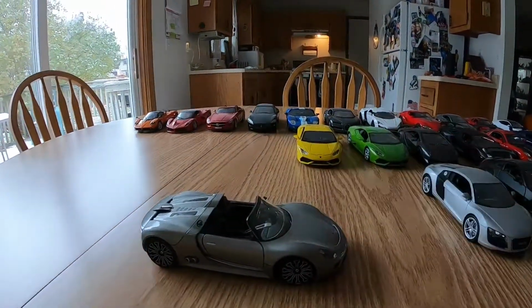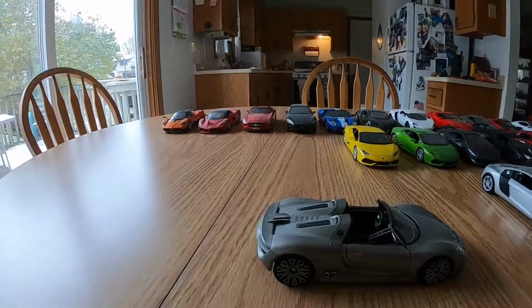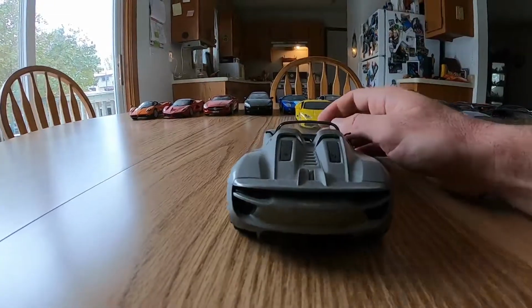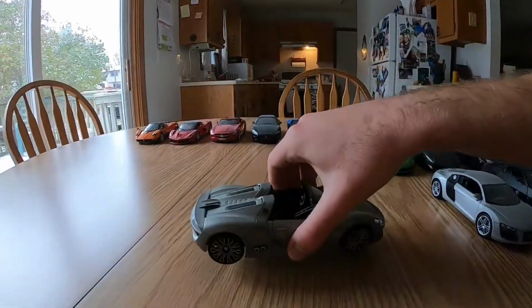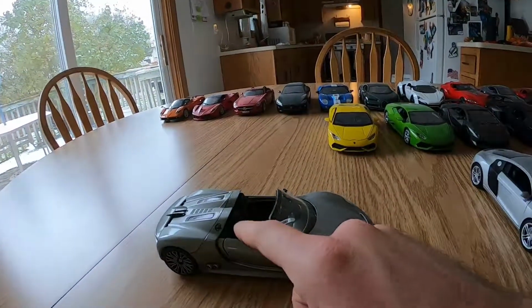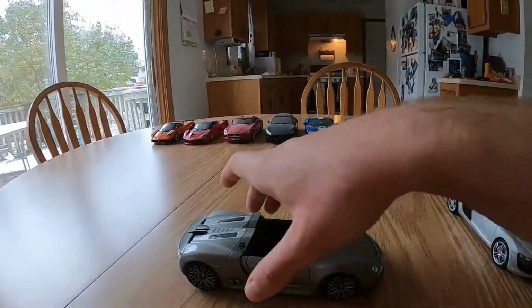Next up we have the Porsche 918 Spyder in this gray color. Really like this car. It's actually pretty detailed. The seats look nice. Everything looks pretty good.